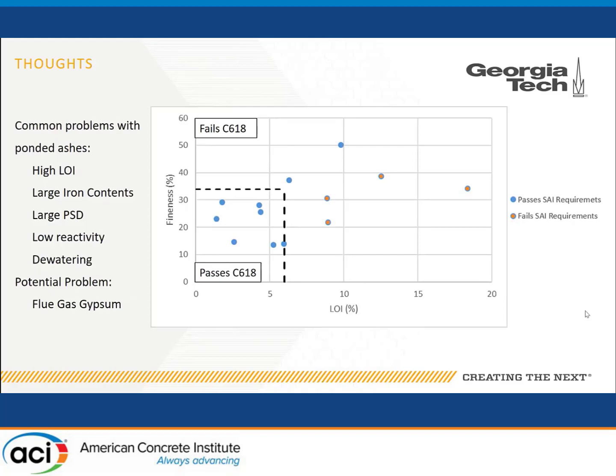Now, potential ashes will, of course, need to be dewatered, and while it was not an issue in our case, there is a potential for the presence of flue gas gypsum, which is created as a byproduct of the desulfurization of the flue gas stream, and that can affect setting time if there's too large a quantity. Now, this analysis that we did suggests that the quality of these ashes tends to be pretty pond dependent, so a simple XRF and particle size analysis may help with identifying good quality ponds, whereas low quality ponds may need to be beneficiated before they can be properly utilized.